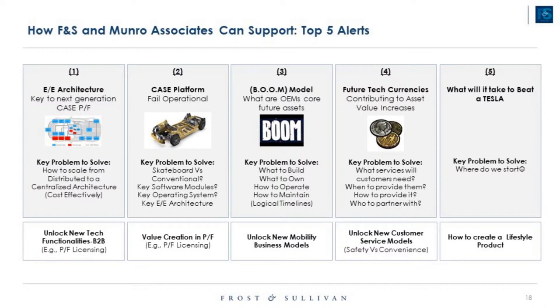You look at the CASE platform. This is very important, and hopefully, if everyone has enjoyed this, that will be our next show in terms of platforms. We believe there are new emerging business cases that these platforms can do. And for me, Tesla is defining that. It's not just about the physical asset of the battery and the skateboard. It is now about the E/E architecture and the software that he can now compound into what we call CASE platforms. Long story short, I think the automotive industry needs to consider the BOOM model.